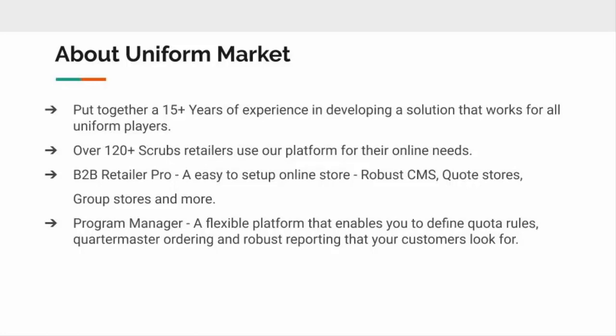Our software is our own. It's proprietary software, so no one else in the market has this. And our software has been designed to work specifically for the retailers and understanding how a retailer needs their e-commerce platform to work for them and for their shoppers. All of our platforms are PCI and DSS compliant.